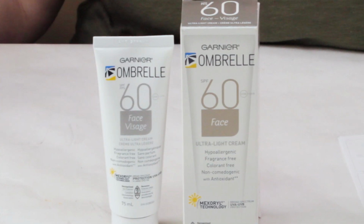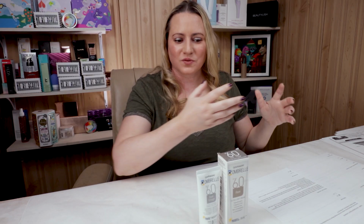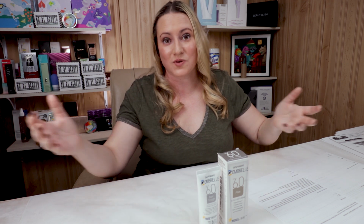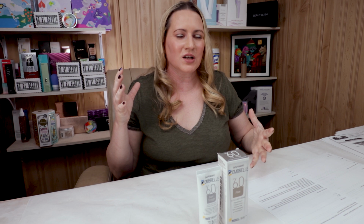SPF of this one is 60, and I think the more and more you notice, most sunscreens just say 50 or 50 plus, and it's totally regulated differently. It doesn't necessarily mean one sunscreen that has 50 plus on it could not be stronger than this one, but they just can't market it as higher. So keep that one in mind. It's all totally different based on whatever country you're from, which is kind of annoying. I wish we could just get on one system, but that will probably not happen in my lifetime.